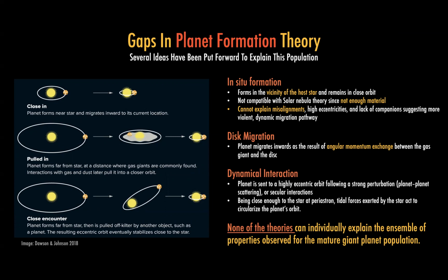The other two theories have the planets forming farther out in the disk and then moving in by some mechanism. So the first one, disk migration, has the planet moving in due to interactions with the disk itself. The last one, dynamical interaction, has to do with a third body that comes in and ricochets the planet from the outer disk to the inner disk, and then tidal interactions with the star tend to circularize the orbit.